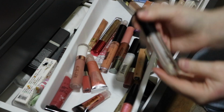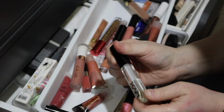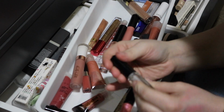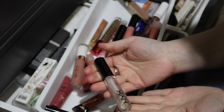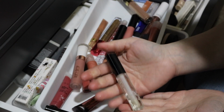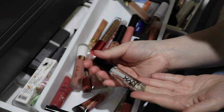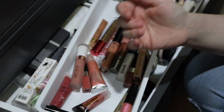Alright, next is this NYX lip gloss. This one is a clear one. This smells really good. I haven't used this in forever. I used to love clear glosses, and I got this as a refill and backup, and I haven't used it, which is a shame because I should use it. So I'm definitely keeping that.